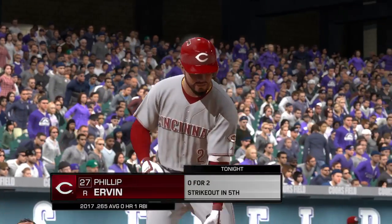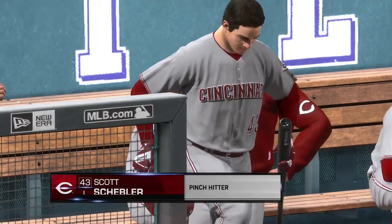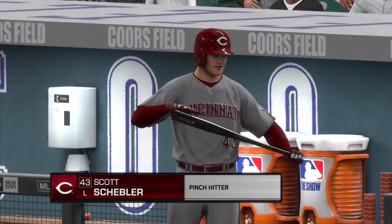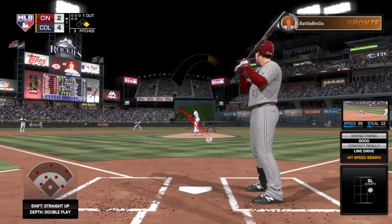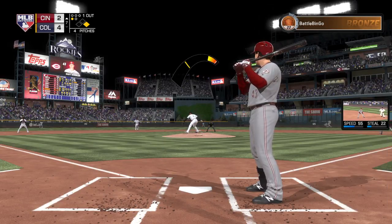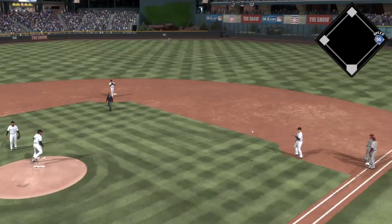Ready for another chance. Number 27. No hits in 2 trips to the plate for him in the ball game. Scott Schebler will come on to pinch hit here in a big spot. Fouled back. The 0-1 pitch. Here's a swing and a high pop-up. Ottavino is there for it. Makes the play, and there are 2 gone now.